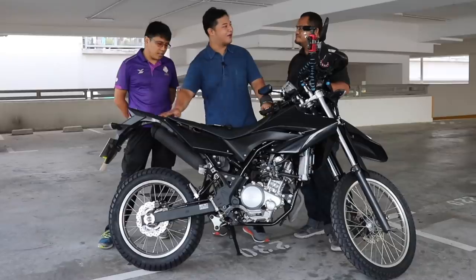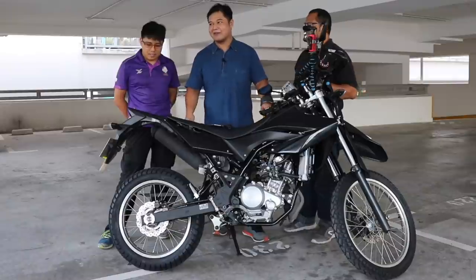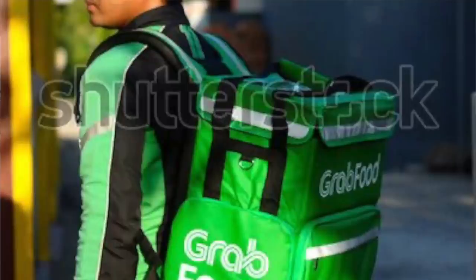First of all, cannot mount anything. No rack. The rack I'm also buying, coming over. So first of all, no rack. Then your box will be a bit troublesome to put on. So why don't you just wear a backpack instead?